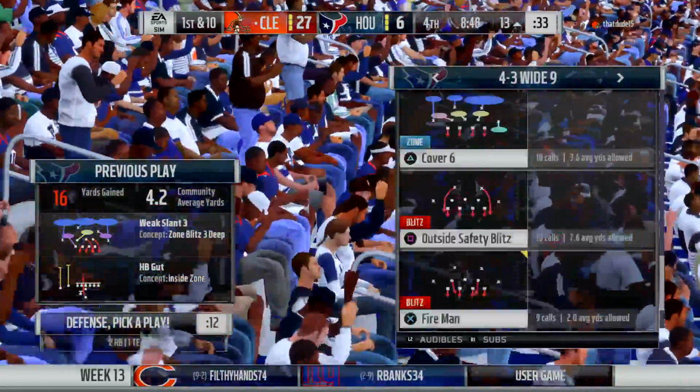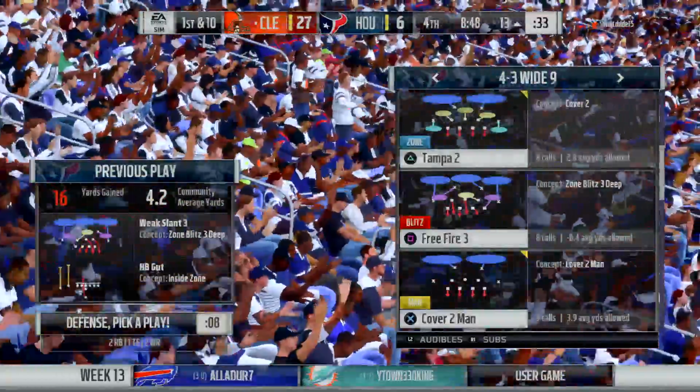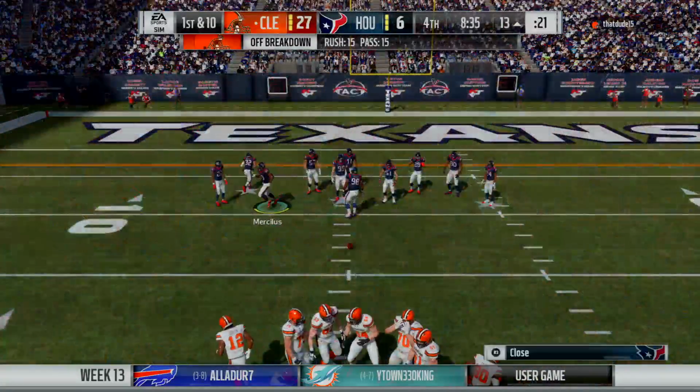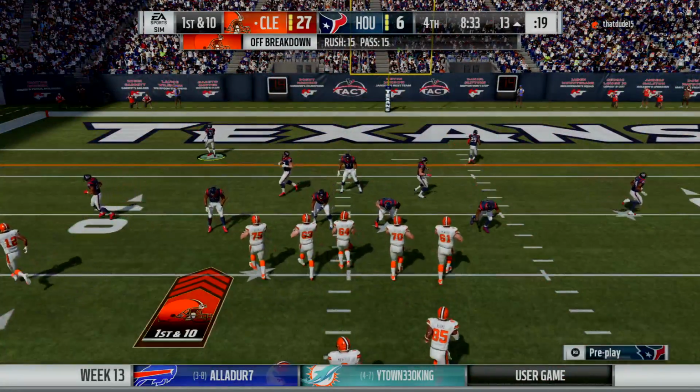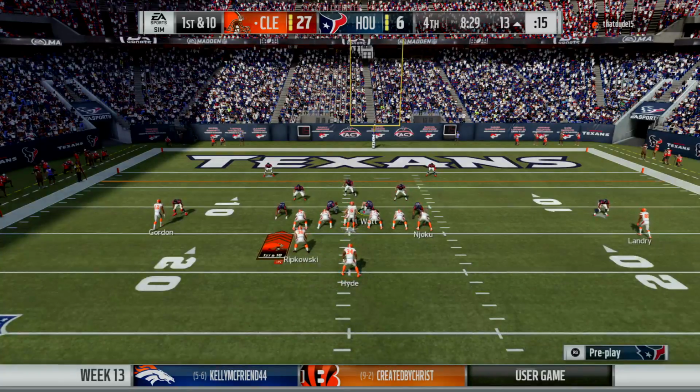Well, this is why you work out so hard, right? This is why you spend all that time in the offseason. This is why you have those OTAs and mini camps. For these situations, these scenarios, to run someone into the ground and secure a victory.